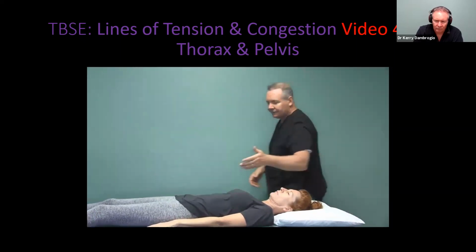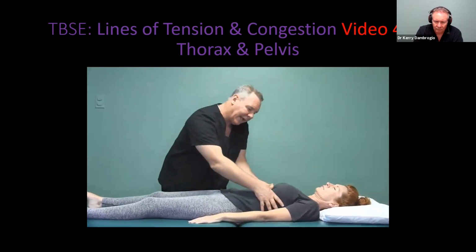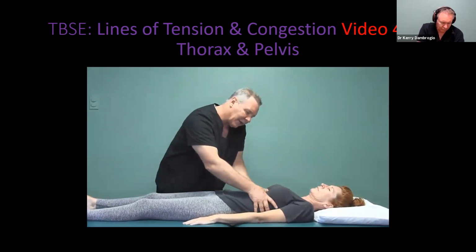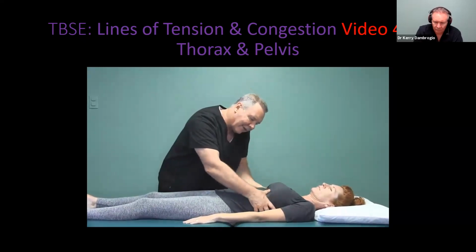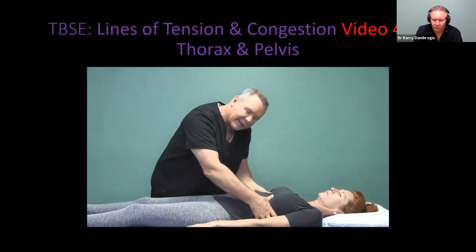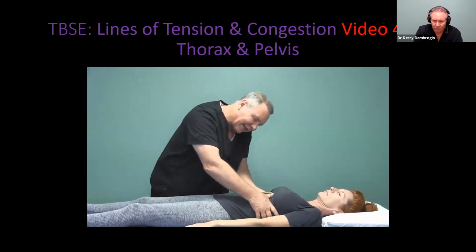I'm going to come down here, and I'm going to check this region, these lower ribs. I'm going to place my hand on either side. And what I'm going to do is I'm going to rotate, just like a steering wheel. Rotate everything in one direction, pause, and then come the other. She doesn't like to come this way. She likes to go that way.